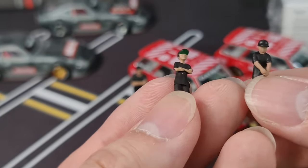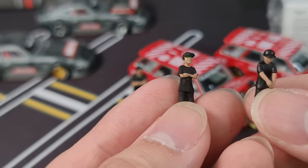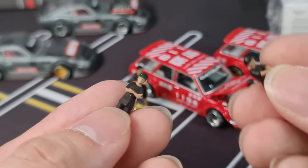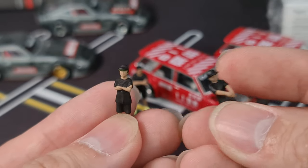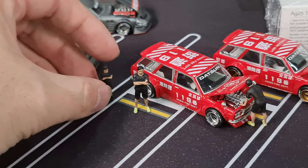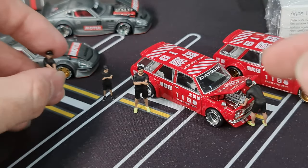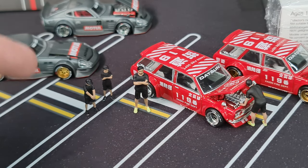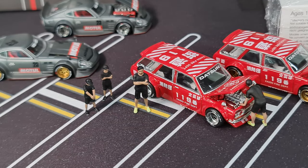So these two would be the kits, both with the cap. But this one has a bit of paint chip up here, unfortunately. Not bad for die-cast figures. I'm quite impressed that they can stand freely like that. So that's the figure set. I think it's quite worth getting. The price is not too crazy. You get a pack of four, and I think it's quite nice to have.